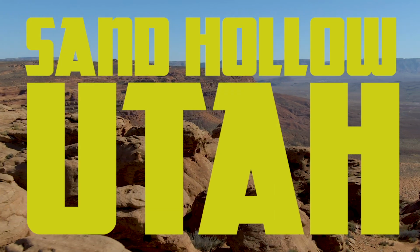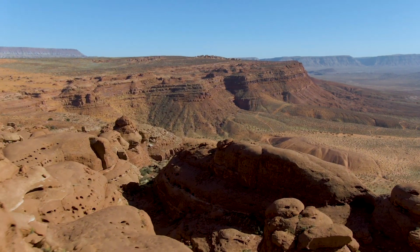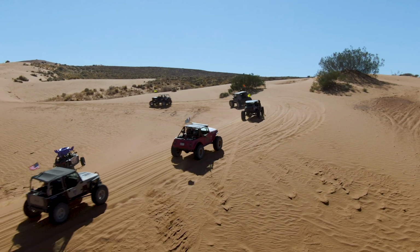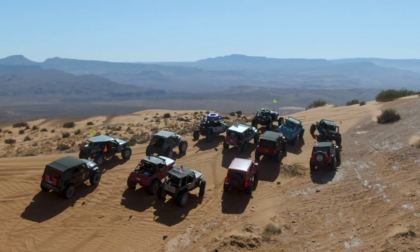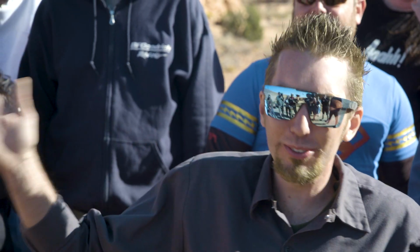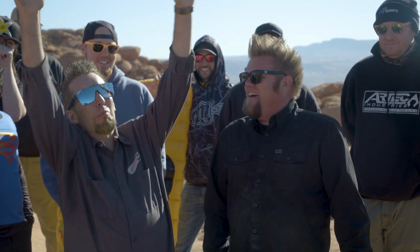Sand Hollow, Utah. Located in southwest Utah, this OHV area has become a popular hub for the off-road community for its diversity of terrain and the "you see it, you crawl it" mentality. After days of wheeling the loose gravel trails of California, our convoy dives tires first into the never-ending traction of Sand Mountain. Today we are in Sand Hollow, Utah, and we're gonna run the maze backwards, which means a lot of down and a lot of up.